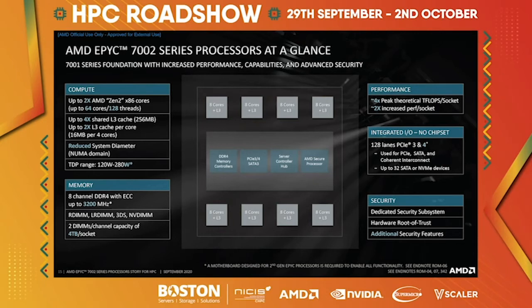So you can get up to 160 lanes on a 2-socket system. And then from the security perspective, we have a dedicated security system. That's what the secure processor is. It's actually an ARM core on the I/O die itself.